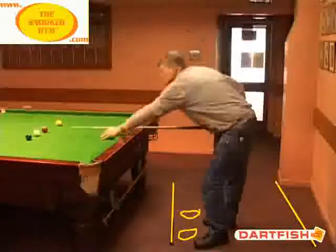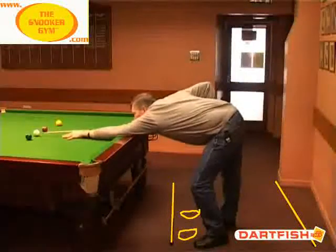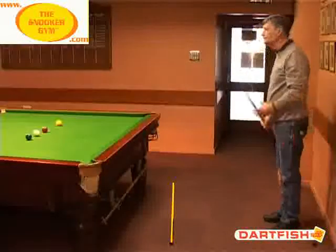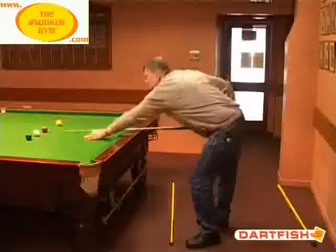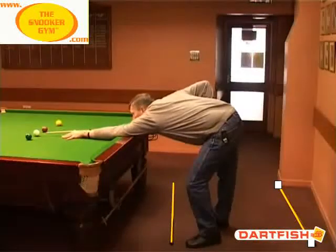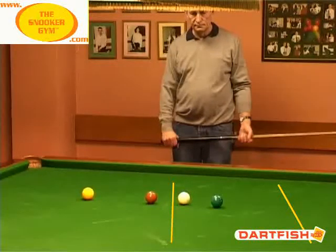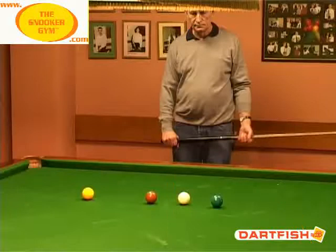There we are. He's spent a few seconds thinking about it and just very nicely got down. There we are. Two steps back, two steps forward, very consistent, very repeatable. And as we can see here, this is the front-on view, and the important thing here is that the nose is directly behind the line of aim.